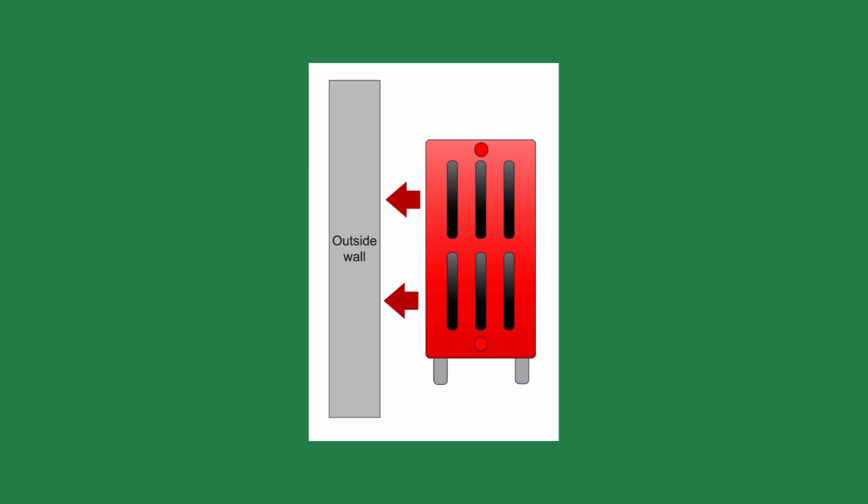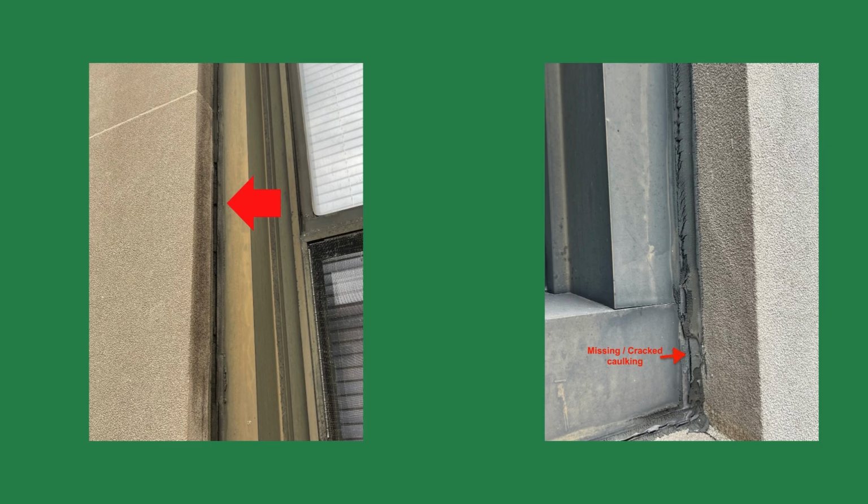To prove our theory, we checked the wall temperatures in the adjoining apartments, and they were 5 to 7 degrees warmer. Looking outside at the windows, we saw the caulking around the windows was cracked or missing. This allowed cold air inside the wall. We suggested the owner seal the windows, and that fixed the issue. It's funny how the owner thought it was a boiler problem, and it turned out to be a window problem.